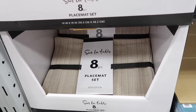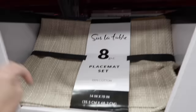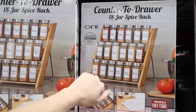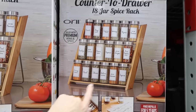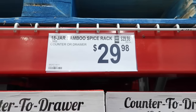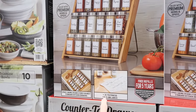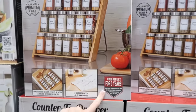They have these 8-piece placemat sets for $19.98. This is so nice because it can go with any decor color. Ooh, this is new. An 18-jar bamboo spice rack with all these spices filled. Oh, it stands like a cookbook stand. Look at that. Kicks up. That's cool. And it's for $29.98. So it comes with 30 printed labels, 10 blank labels. Oh, and you get free refills for 5 years.